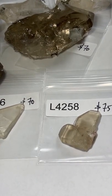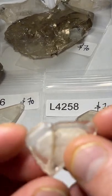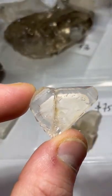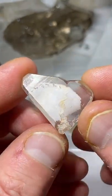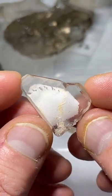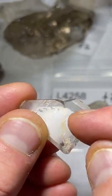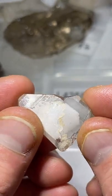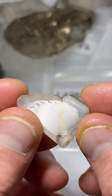Got two more of these. This one is smaller, but packs a big punch. This is just a ridiculous little crystal. I love this thing. Look at it. If you understand your quartz, look at how the line squiggles like a DNA strand right in the middle. It just spirals up there. It's just amazing.